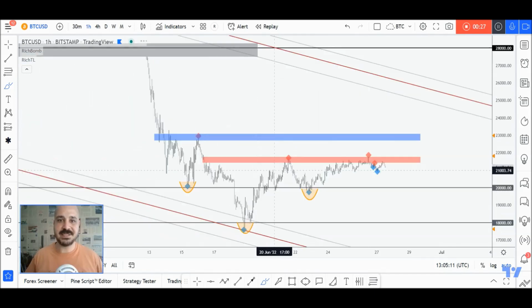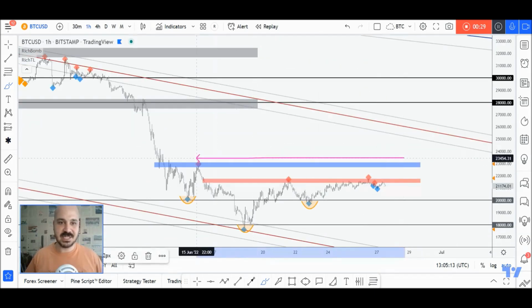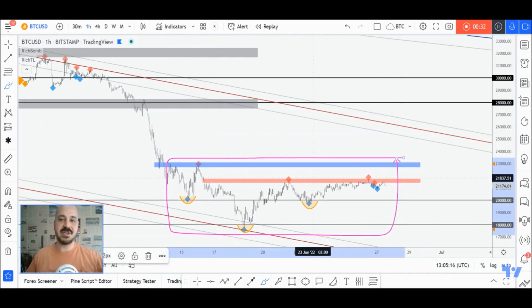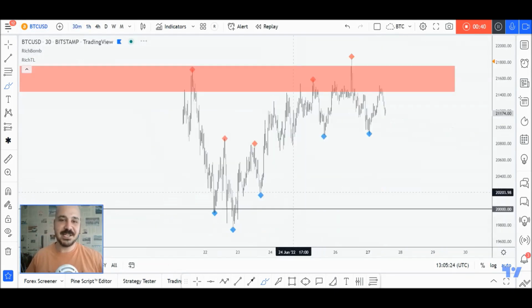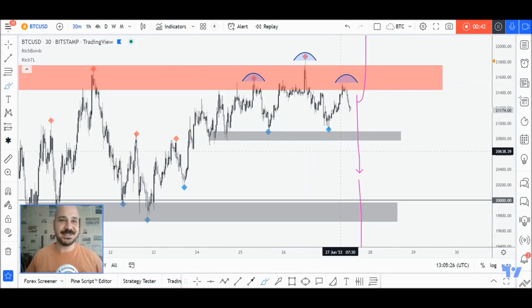As I showed you yesterday, we have this giant inverse head and shoulders pattern engulfing the entire shape, so we are waiting for the bulls to take over by breaking above the neckline, or the bears can still take over. If we zoom into M30, we've got a head and shoulders inside the inverse head and shoulders.